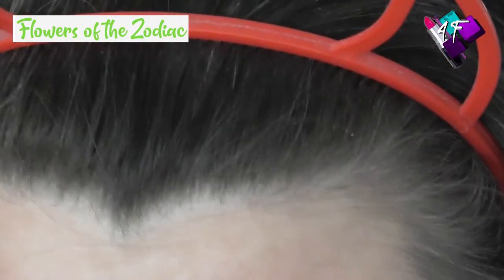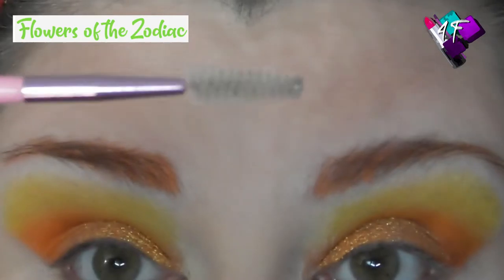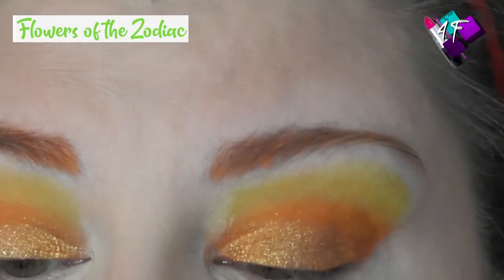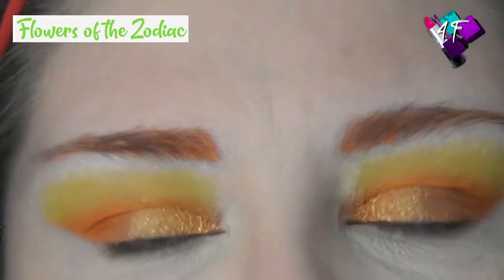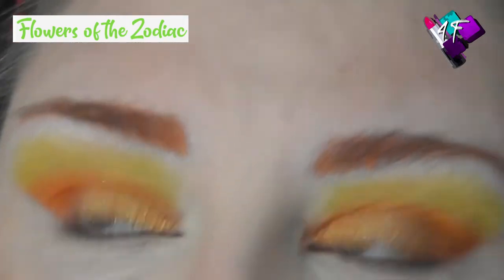You don't have to use the soap brow kit. I got it because it's convenient, but you can just use the spoolie and an ordinary bar of soap. But I like the shape brush they've got in that kit. It's like a little mini toothbrush shaped one, which is great for if you have stubborn brows, getting them to go up and stay up.